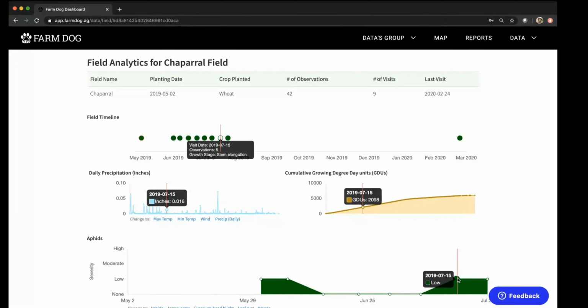And really what the goal here is to add those data layers to our user's platform in a way that he or she can analyze and start to answer some questions. Hey, we had an aphid outbreak. Why did we have that aphid outbreak? Let's take a look at the things that can affect it.